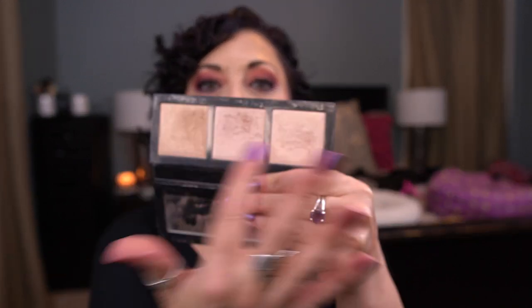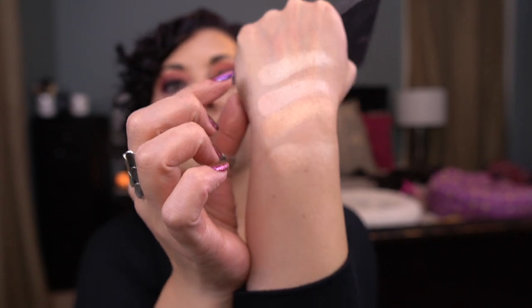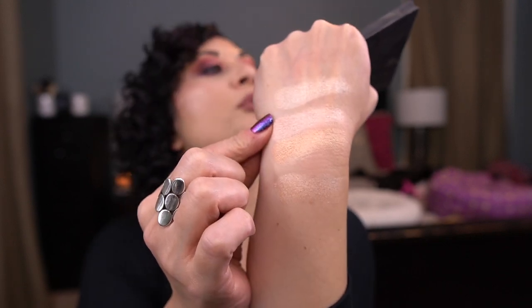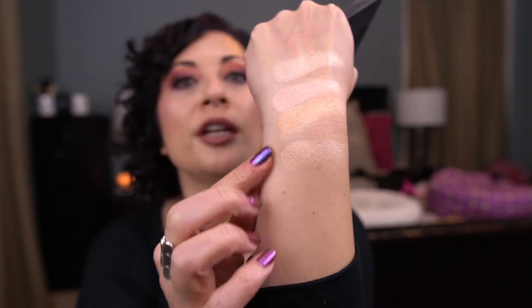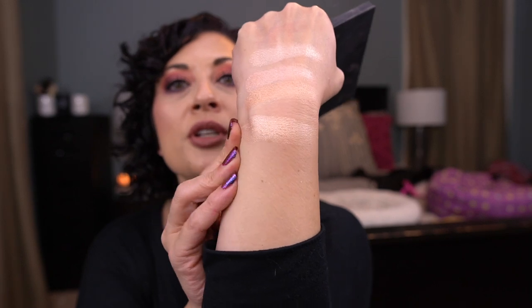So the goal that I set for this was to use it 20 times, which I did. I have really enjoyed mixing all the shades together in here. I think it depends on the time of year that I'm using this. So there are Flash and Awe, Rosy Glow, and Life of the Party. And then there they are mixed together. And that's how I really enjoyed using this.